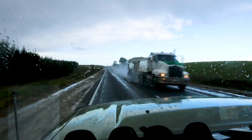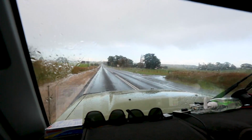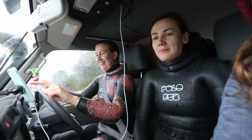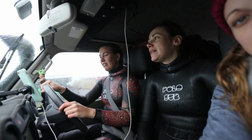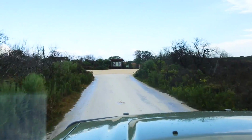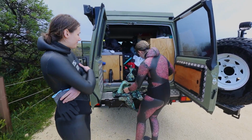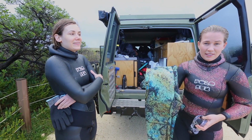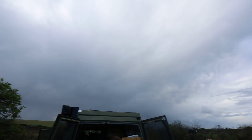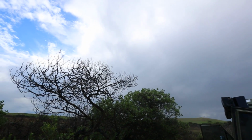After booking our entry permits online for Piccaninnie and a slow start in the rain, we arrived at the ponds, a short 30-minute drive from Mount G. We are at Piccaninnie Ponds. The squall has cleared, thankfully, and now we've got blue sky, so hopefully it should be warm and lovely.